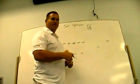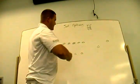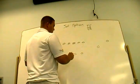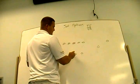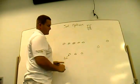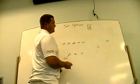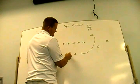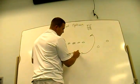You can set up some type of spread twins look. Nothing changes. You can still run jet option or whatever you call it. You can run it to the twins. The ball snapped. He's basically your jet type person there. He's still your arc release sealer. He's still pushing through. And the ball snap, he connects with the quarterback.